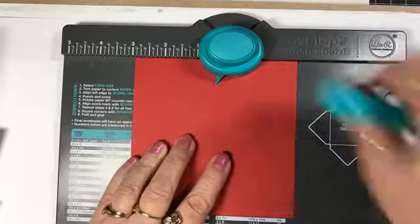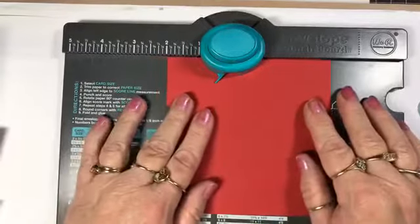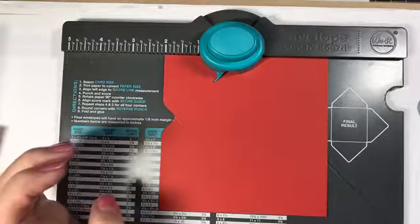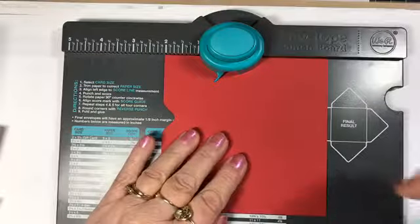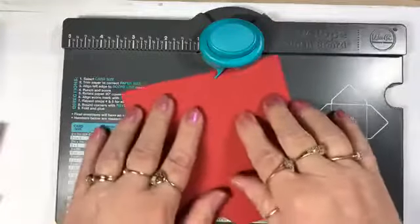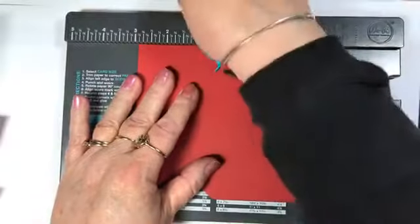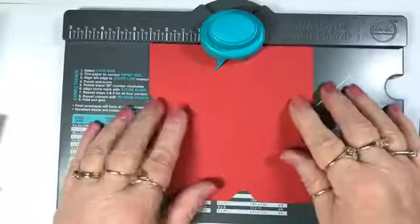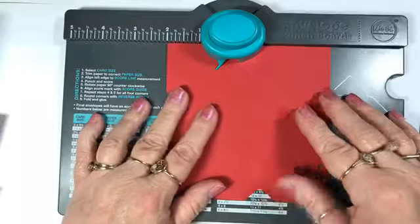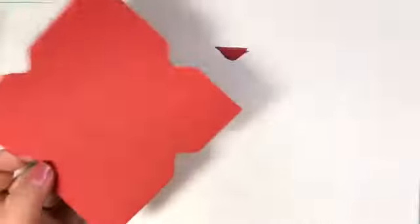And then you score. Oops, I forgot to punch the first time, but that's okay. All right, and then take it there. What did I do? I think I made a mistake already. Maybe not. Okay, and score and punch. There we go. Score and punch. And then take this one back to where I started and get that punched because I didn't get that done. So there's the envelope.